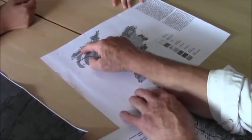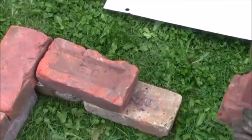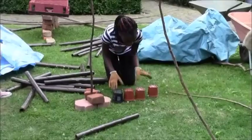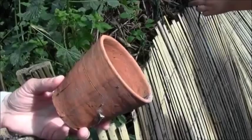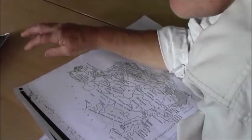That's the main material. So brick, clay. Bricks are made from clay. What are pots made from? Clay. So before there was a need for bricks, they were making pots. So there's clay, there's sand, and there's gravels.